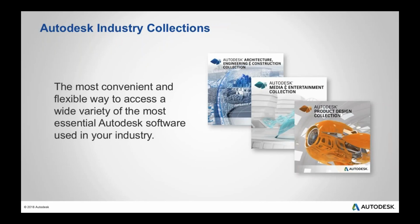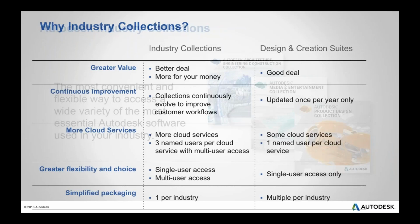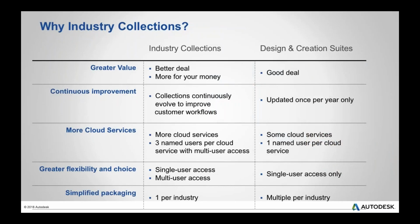So why, again, did Autodesk introduce these collections? Many of you probably are already familiar with, and probably some of you already have, the Autodesk Design and Creation Suites. Well, we ended the sale of the Design and Creation Suites as we were previously announced. We tried to give customers some advance notice that that was coming, and that did happen the end of July, in order to make way for the industry collections that became available August 1st.